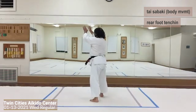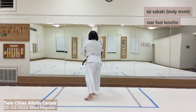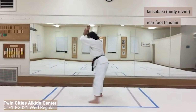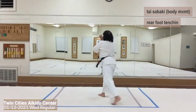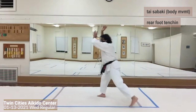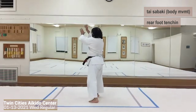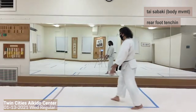We acknowledge our hips, and then we're going to put back, each. Center. Acknowledge, hips, foot back, knee. Center. Acknowledge, hips, foot back, san. Center. Acknowledge, hips, foot back, shi.